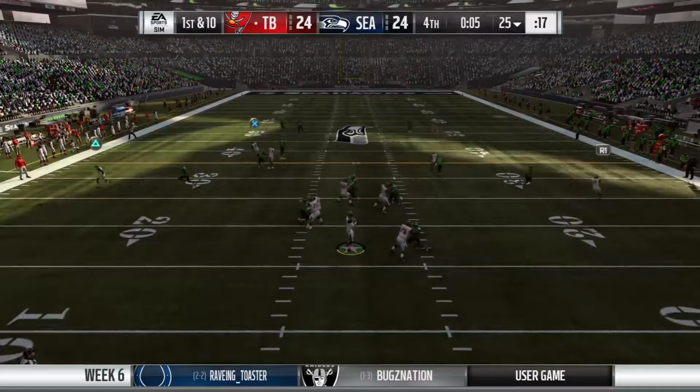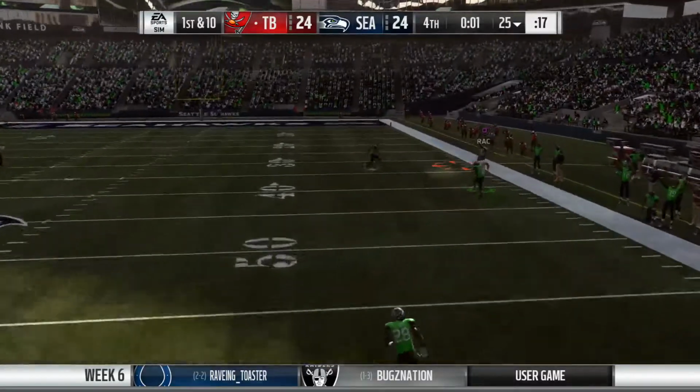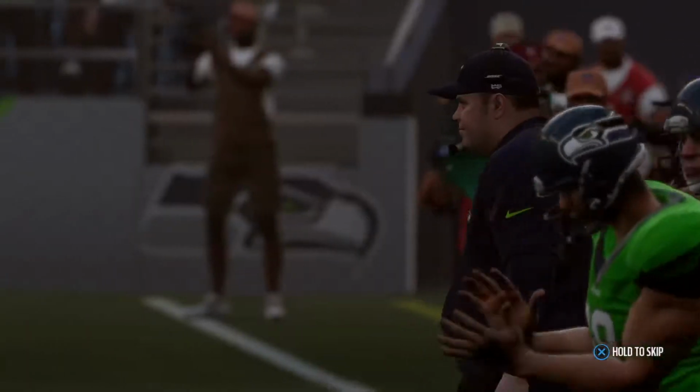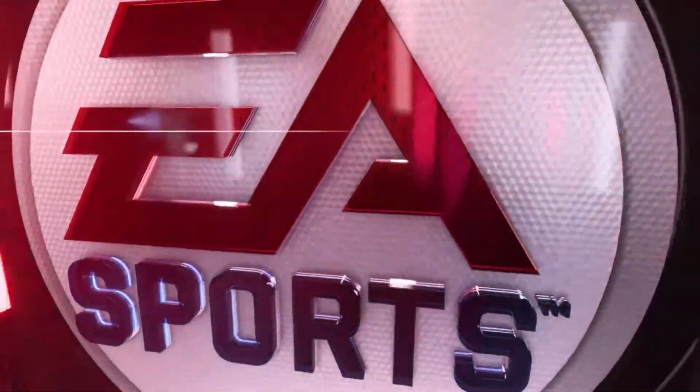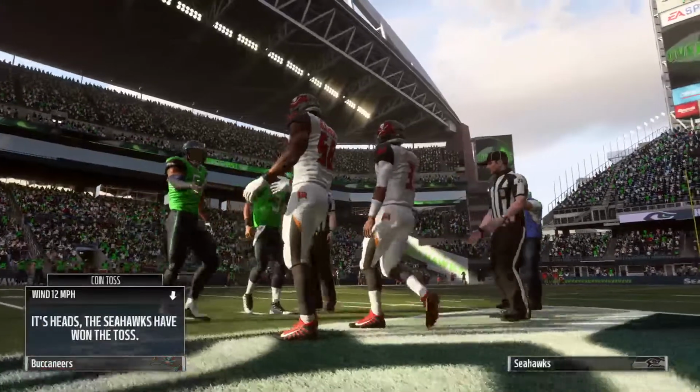Here's Winston. He's going to loft it deep right sideline. And it's knocked away and incomplete. It's a little teaching moment here. Overtime rules. Remind us how this goes, partner.